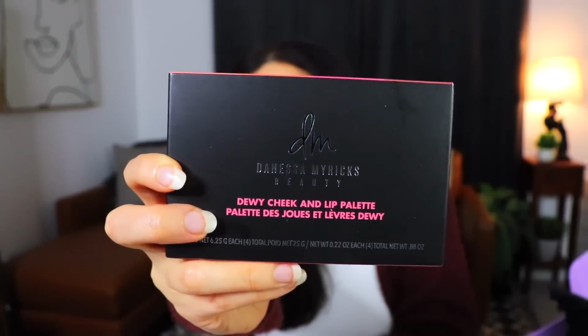This is from Danessa Myricks Beauty. I do not know who Danessa Myricks is. I guess she has, well, at least a beauty line. That's something I know about her now. This is a Rosy Cheeks and Lip Palette, and I'm gonna assume we're gonna be looking at some cream blushes that can also be used on the lips. I'm just not a big cream blush person. Stickers, I hate them.